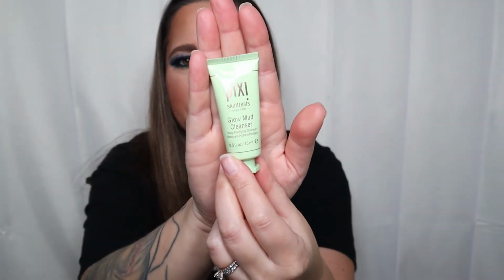Okay, so we are back, and this is my finished look after I used the products. So I have to say that I really liked the Glow Mud cleanser. I really liked the consistency of it, how thick it was, and it just felt really good and smooth, and I didn't get any form of breakouts or irritation using these products, which is really great. I actually really like Pixi skincare products. I have some of their makeup and I like some of it, but I really like their skincare.